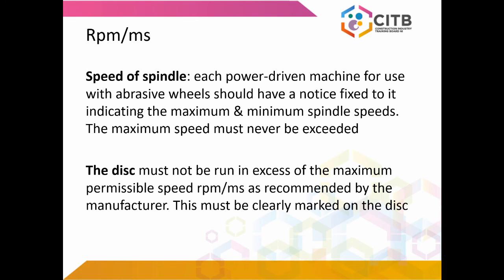RPM, or meters per second. Speed of spindle. Each power-driven machine for use with abrasive wheels should have a notice affixed to it indicating the maximum and minimum spindle speeds. The maximum speed must never be exceeded. The disc must not be run in excess of the maximum permissible speed in RPM or meters per second as recommended by the manufacturer. This must be clearly marked on the disc.